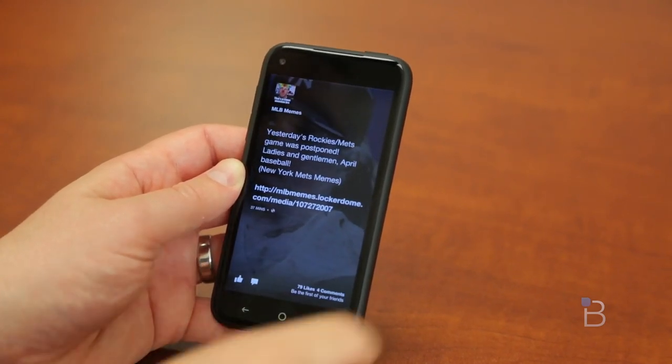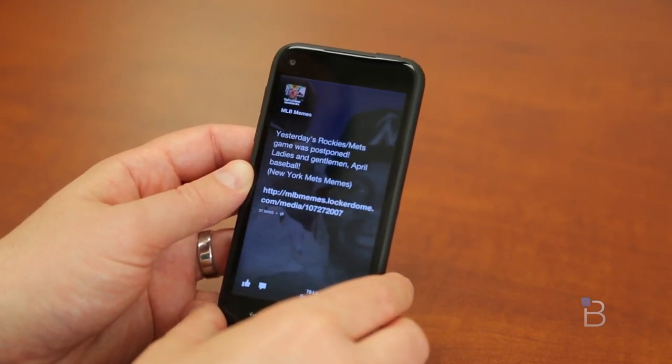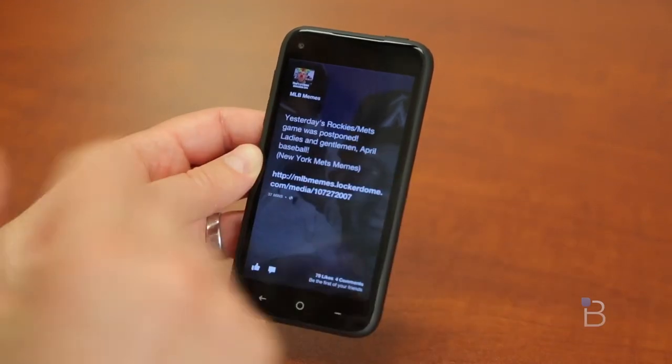The speaker though, kind of stinks. It's certainly not the best. If you're listening to a phone call, you're using speakerphone, it's going to sound a little bit tinny. Music and games don't sound very good on it as well.